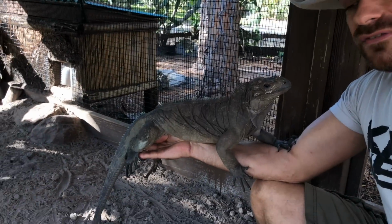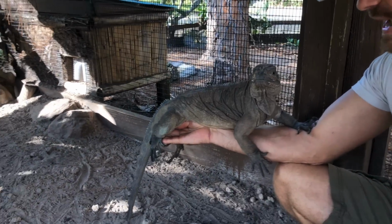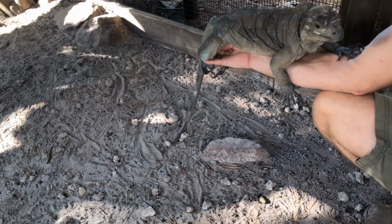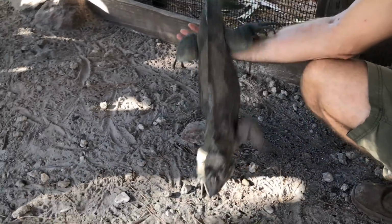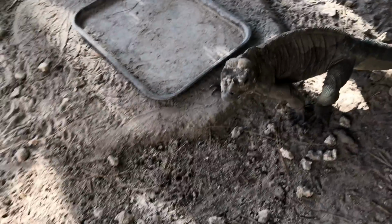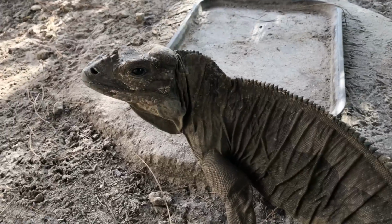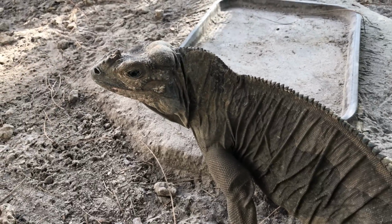They're pretty interactive. These are large lizards, man. These guys will get big. This is only medium size right now. These guys are going to grow at least another 1.5 feet. So you got to take that into consideration, because if they get too large, you're going to need to have the proper housing for them.